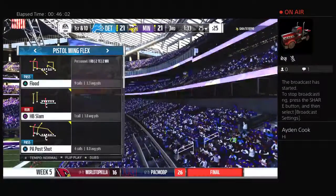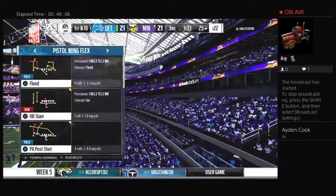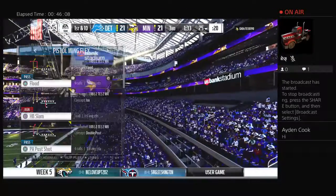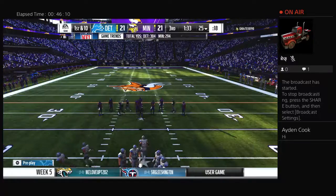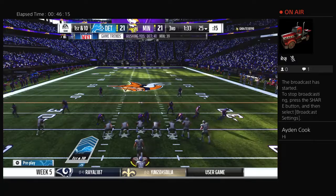Yeah, how about that? Tied at the half, tied after the first 2 drives of the third quarter, 1 for each. That tells me that someone's defense has got to step up and make a big play and try and change the momentum of this game.